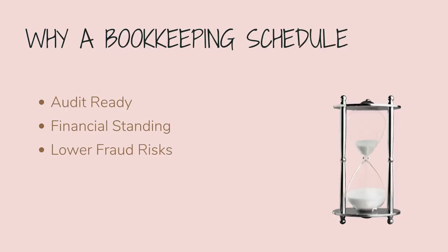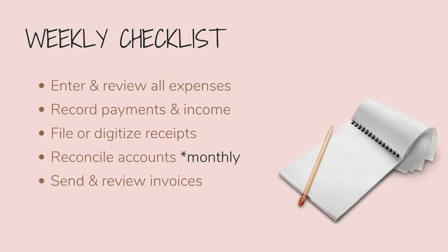It's important to stick to a bookkeeping schedule for many reasons. Here are the 3 I deem to be most important. So you don't get backed up in case of an audit. So you know where your business stands financially. And so you can track your finances and look for areas where you can increase profitability and also reduce your risk of fraud. To keep on track, it's a general rule of thumb that bookkeeping tasks should be done on a weekly basis or at least monthly basis.